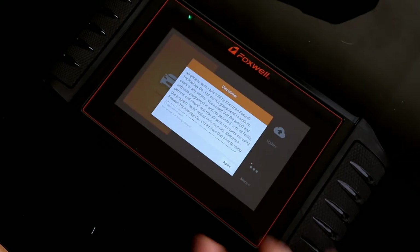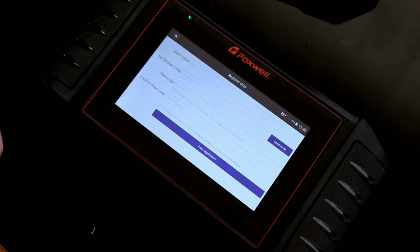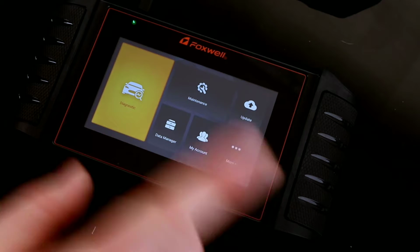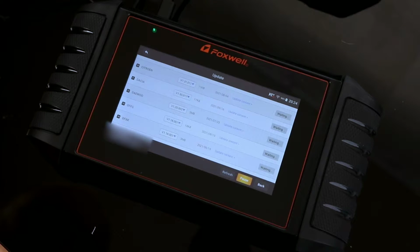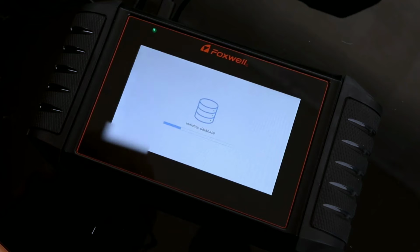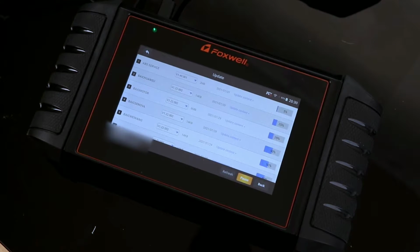Let's put this scanner to the test. I've got a car right here, and we're going to see how the Foxwell NT726 performs in real-time diagnostics. As you can see, the scanner provides real-time data on various parameters like RPM, coolant temperature, and more. It's like having a virtual dashboard right at your fingertips.